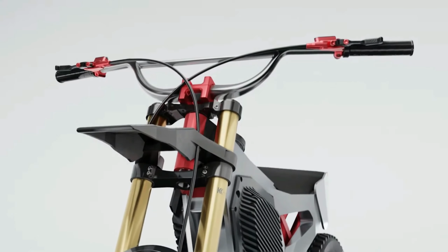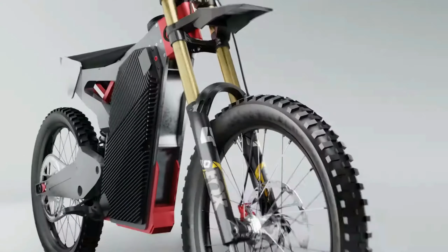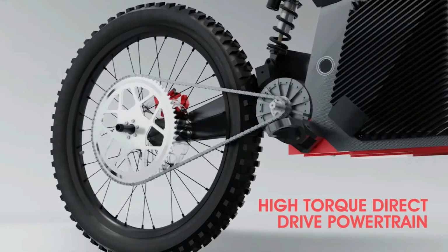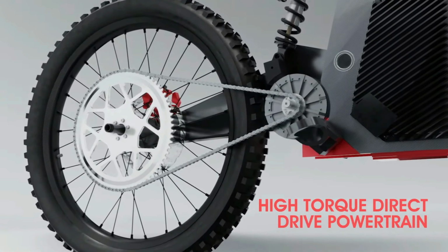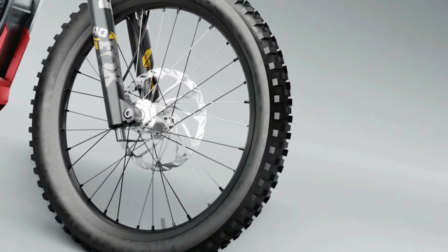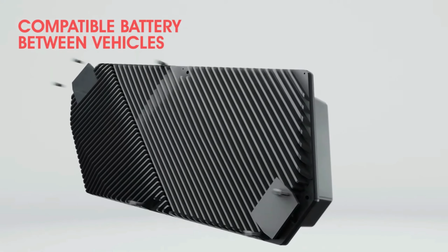Graft E0.12. Designed for free spirits, the Graft E0.12 electric motorcycle is a low-maintenance motorcycle that can rip trails and kick up dirt. It features carbon fiber wheels that are 25% lighter than normal wheels and 21-inch tires that are optimized for weight, traction, and durability.